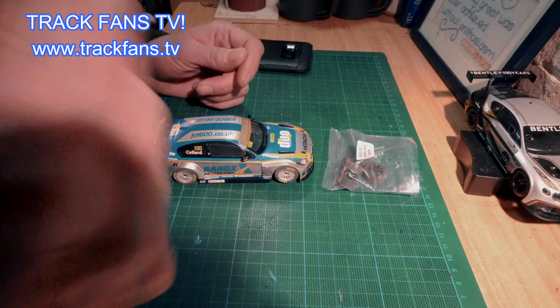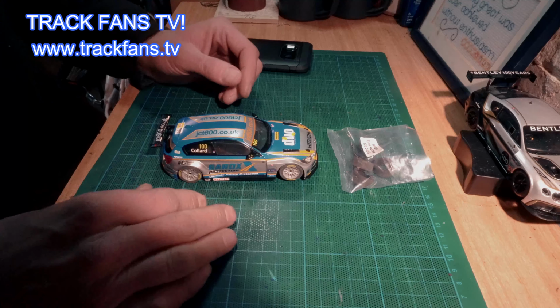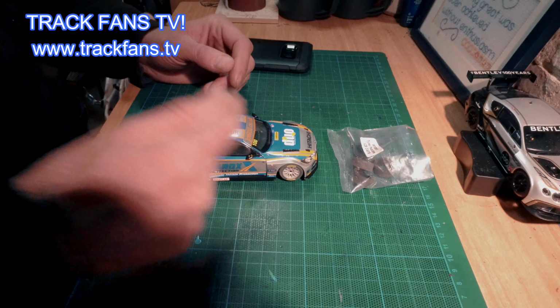What do you reckon, Albert? What do you think, track fans? Let's do this. Right, to the track. 10 laps with the standard tyres, quick pit stop, 10 laps with the new tyres. We'll see how we go.